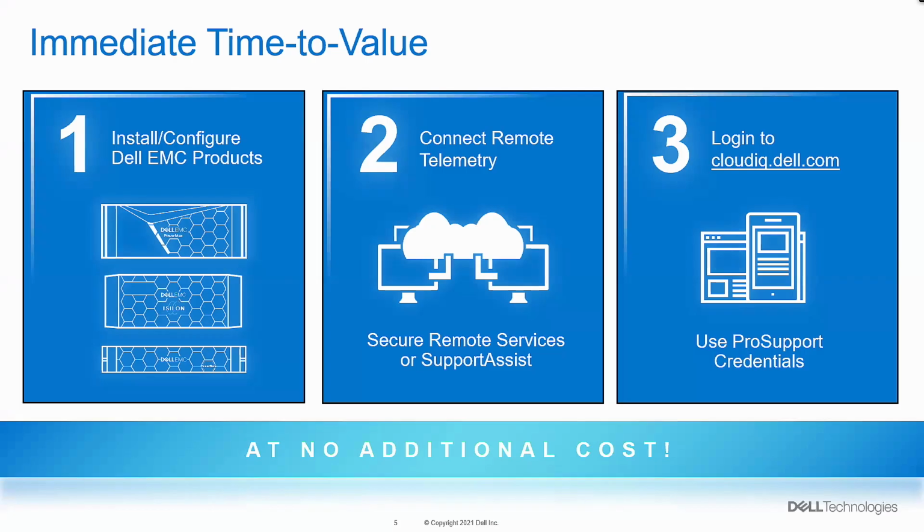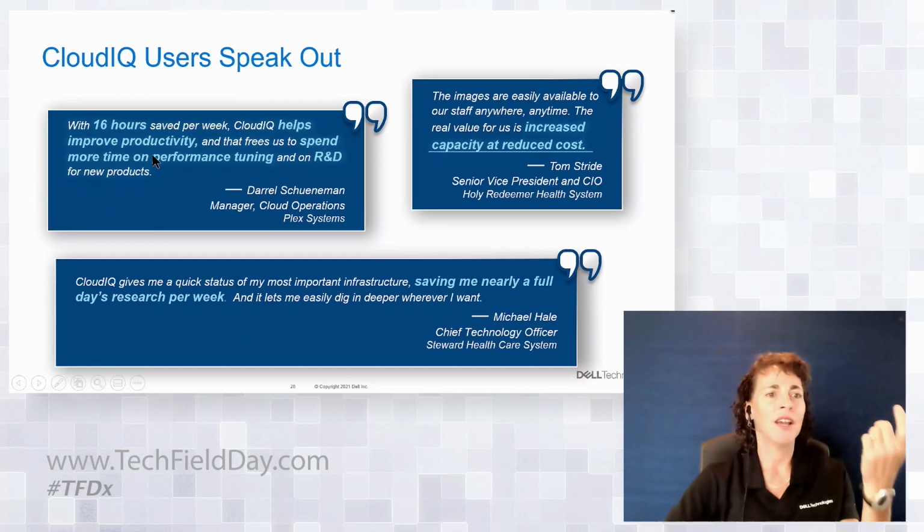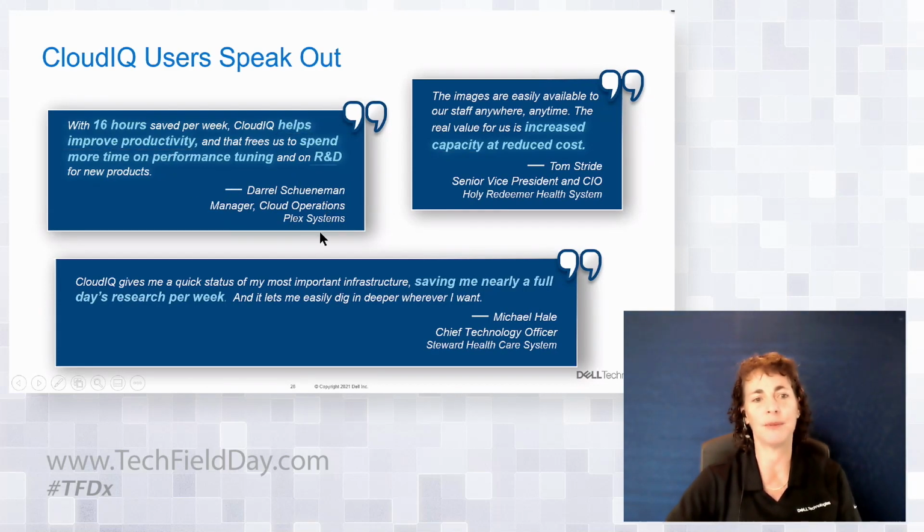I'll bring it to a close here. Here are some of the results, and Ray, these are more anecdotal: 16 hours saved per week from one of our customers at Plex Systems, saving nearly a full day's research per week with a quick status of the most important infrastructure and the images that are available. And I do want to say this was actually before we introduced our custom reporting.